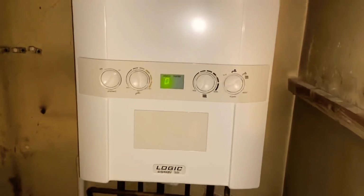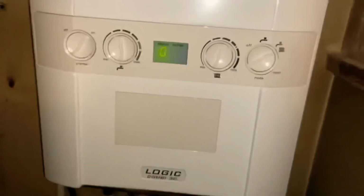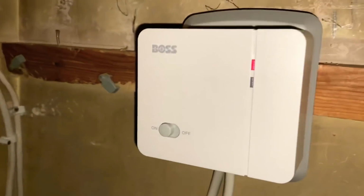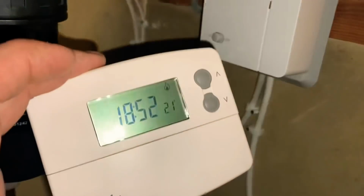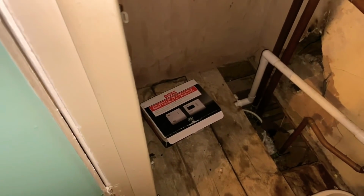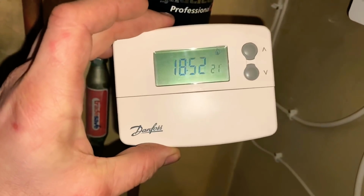So here's the boiler cupboard. Heating's on. Calling for heat, but the boiler's not fired. Status 0. Look on the wall, and it's a Bosch receiver. It's not a Danfoss. And there's a box for the Bosch wireless RF stat. So someone's changed the stat, left this one on the wall. That's where the confusion is. So now I'm going to go and find the proper one.